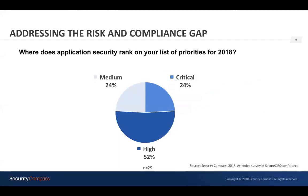Here is the result of a survey from a recent Secure CISO conference, where the participants were asked, where does application security rank on your list of priorities for 2018? So this is for this year. We wanted to get a sense of whether or not application security still was important. We found from 2017 that it was important, but maybe something had changed in the mindset.